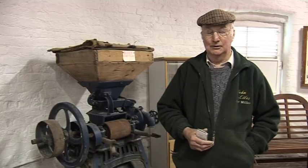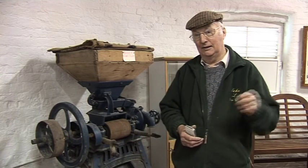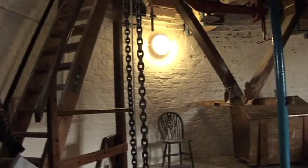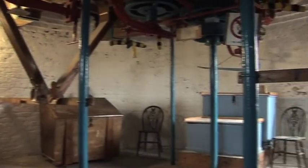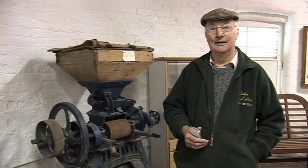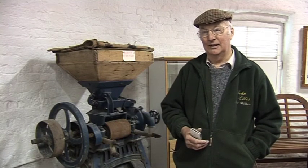The little ones, when I have school parties, you saw me earlier on demonstrating the sacks going up with the hoist, and when I have the sails running, I let the little ones pull on the rope to get the sack going up, and they all want to have a go, and that sort of thing, yeah.